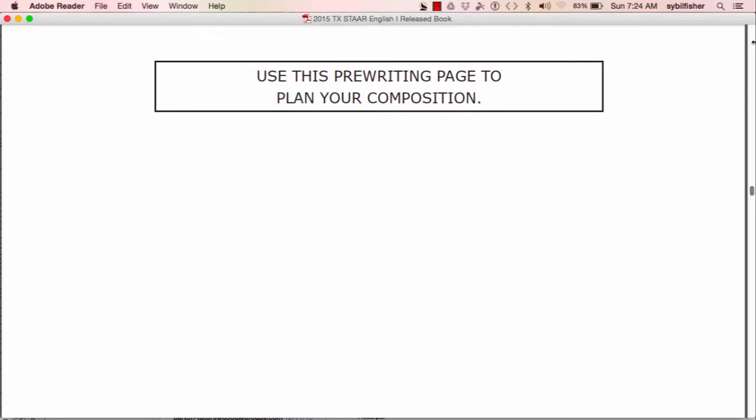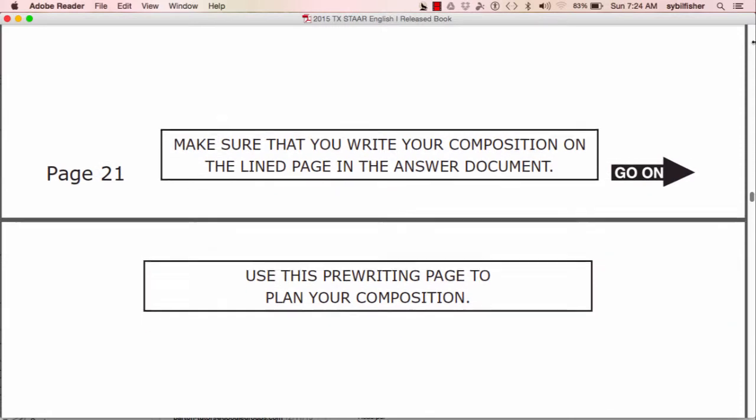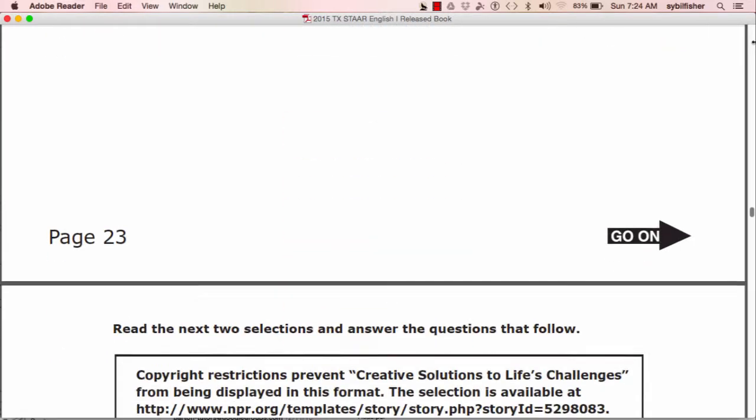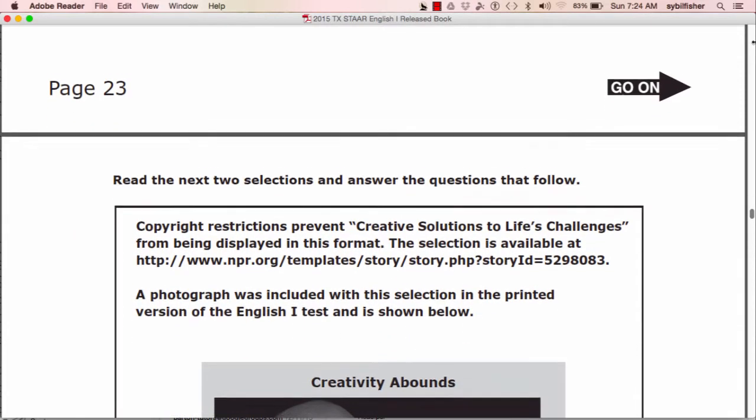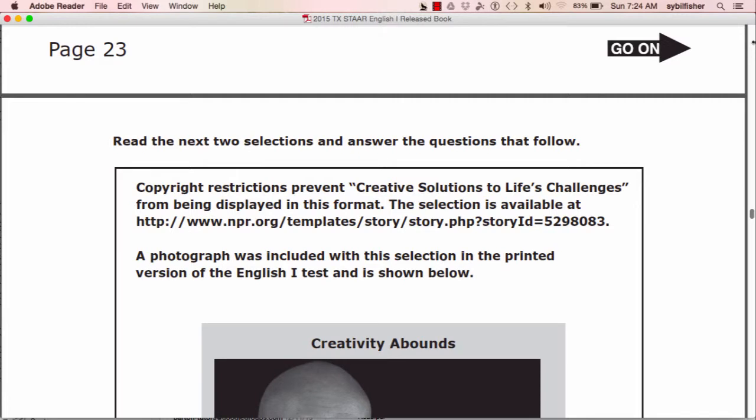Use this pre-writing page to plan your composition. Make sure that you write your composition on the lined page in the answer document. Reading. Read the next two selections and answer the questions that follow.